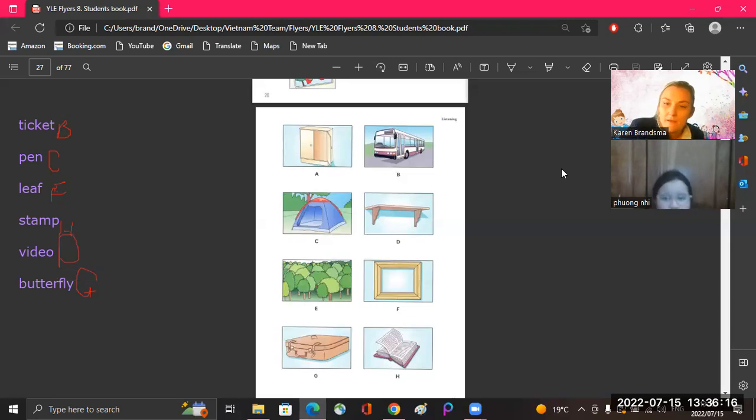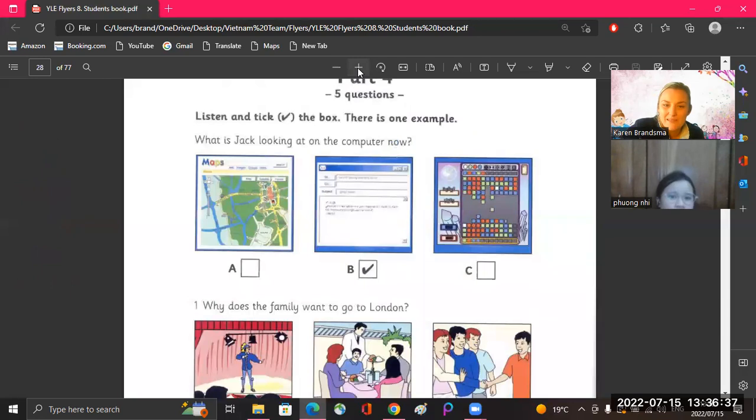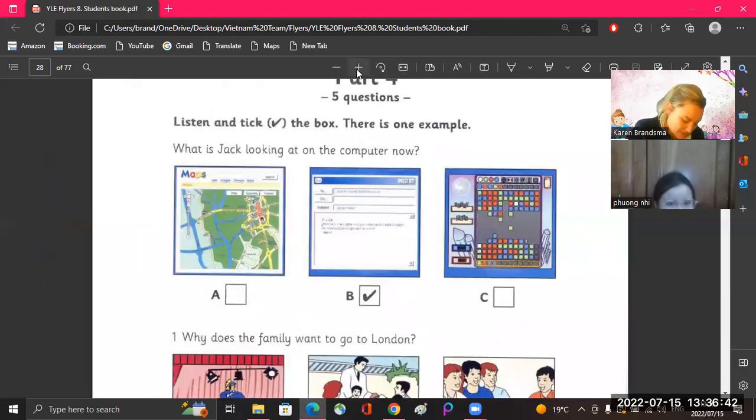Are you listening from your mind? Yes, or you're not reading it? No reading? Okay, let's see. What is Jack looking at on the computer now? This is the example.